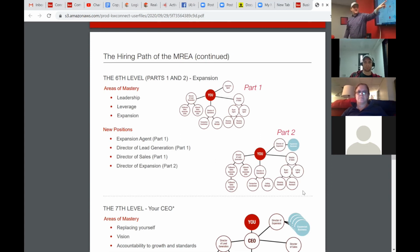And when you're at level 6, if you guys know who Michael Perna is down the hall, this is what level he's at. He has a director of lead generation, a director of operations, and a director of sales. So all he has to do is manage 3 people. He's not managing the 60-some people on his team. He meets with 3 people. Yep, he meets with 3 people and he pours into those 3 people, and then those people then have the impact on the organization, right?